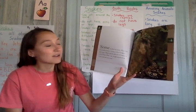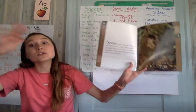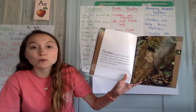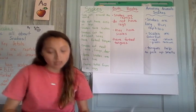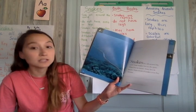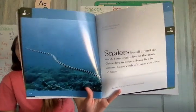Some snakes are tiny. They can be smaller than a worm. Other snakes are huge. They can be almost as long as a school bus. They can weigh much more than a grown-up man. Snakes live all around the world. Some snakes live in the grass. Others live in forests. Some live in deserts. Some kinds of snakes even live in water.